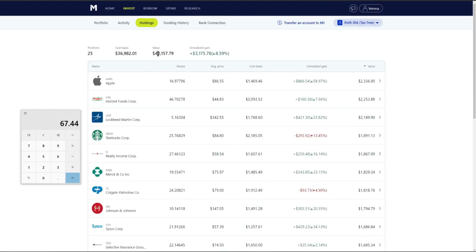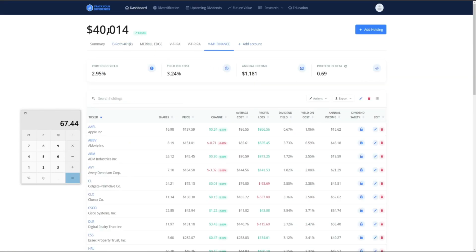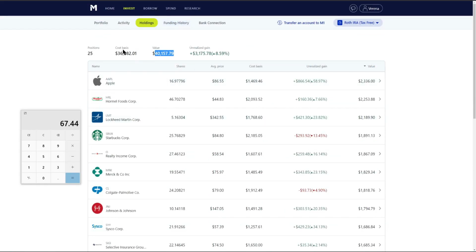You can see here that our value is $40,157. Here it's $40,014. So this is what it would be if we hadn't made any changes. But we did make changes the last few weeks there. Remember, we bought and sold. So we're going to go through and alter the 4 companies that we sold.